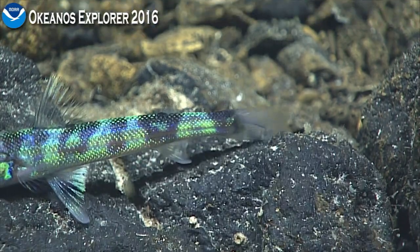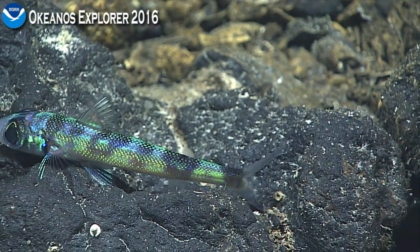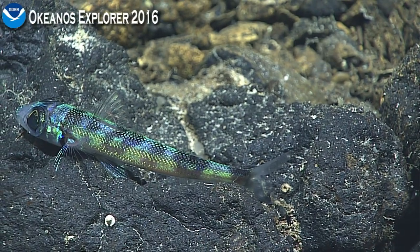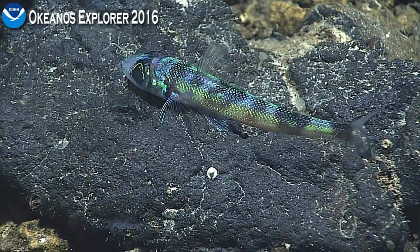Oh, come on, little guy. So I'm actually down in a little depression here, and the current doesn't want his head better photographed. So it's not as crazy. Can we just stay here all day? Well, this guy. Beautiful.